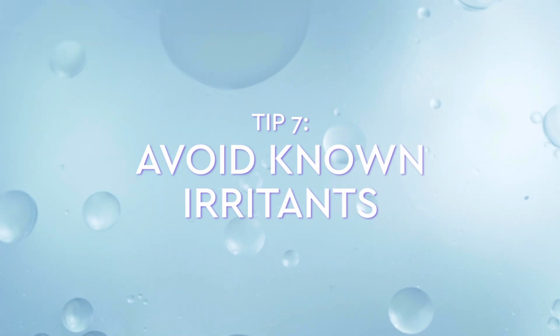Another trick is to apply your retinol products after your moisturizers. Studies have actually shown that moisturizers don't inhibit the absorption of retinol, so try using it as the very last step of your routine. Tip number 7, avoid known irritants.